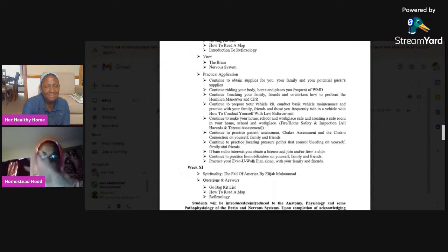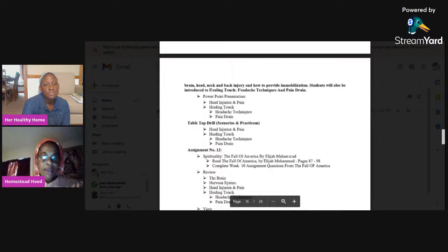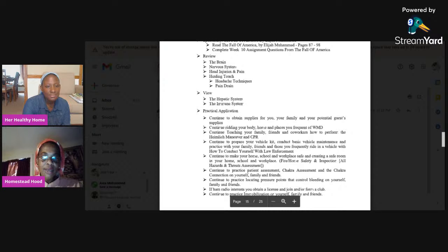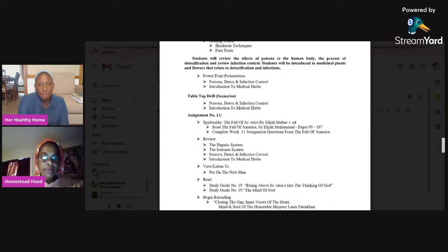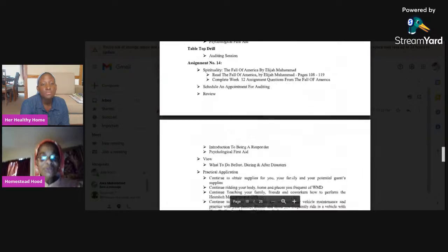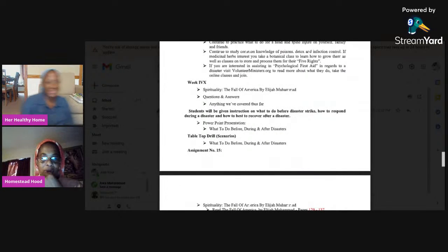Map reading. That's when you're about to do the evacuate walks. That's why you get your foot together. Head injuries and pain. I do teach the headache technique and the pain drain. The brain, nervous system, headache, that's the same thing. And then the liver, because here's poison, detox, and infection control. The hepatic and immune system is taught. So I'm going to try and do a whole lot of this within those 30 days. What to do before, during, and after disaster.